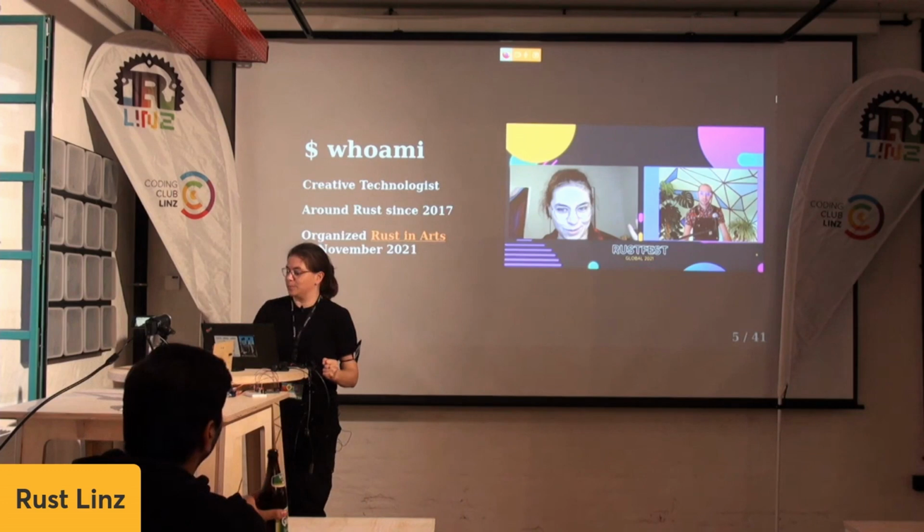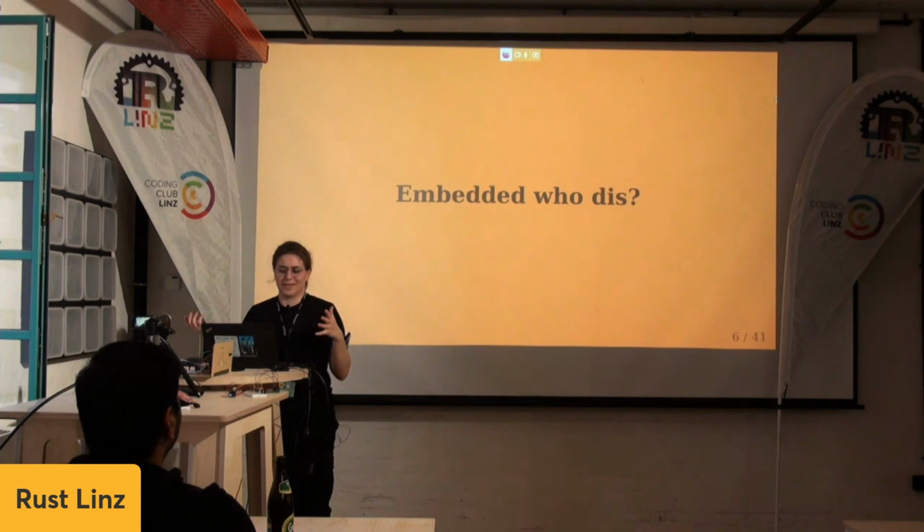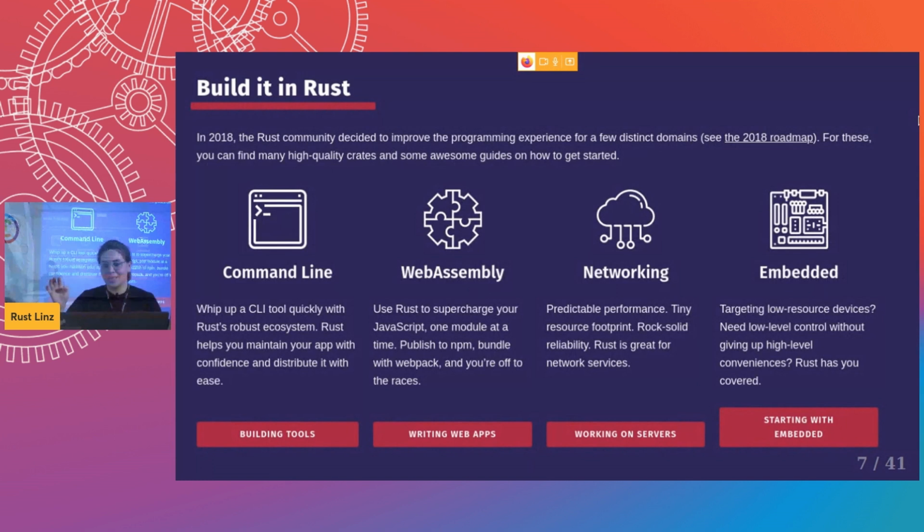So this was me, but embedded, who is this? I still remember the first time somebody was talking to me about embedded development years ago, and I was like, but embedded in what? Because I couldn't really think about what this concept is. Then again, on Rust's homepage, we see it as one of the big areas where Rust really shines: embedded.